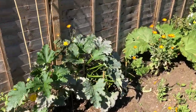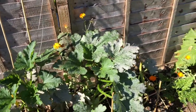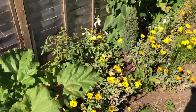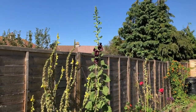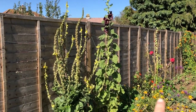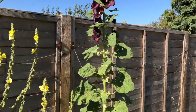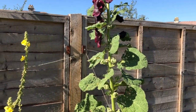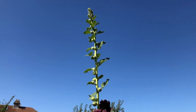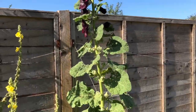So at the moment we've still got courgette growing here. These have been nice and productive for us. We've been eating lots of courgettes. Rhubarb's doing nicely. That hollyhock, this one here, is ridiculous. So this is Verbascum on the left. That's another hollyhock that hasn't done so well. But that is, if I show you where my eye level is, that's about there. The fence is 6 foot high. It's mildly ridiculous. I'd say it's definitely over 8 feet now, probably pushing on 9.